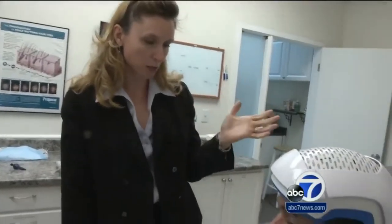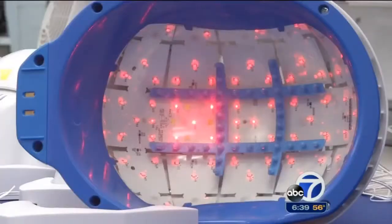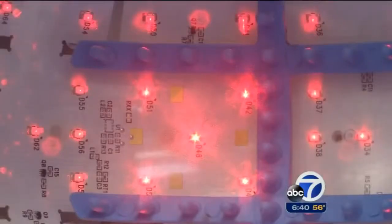Dr. Sarah Wasserbauer is a hair loss specialist in Walnut Creek and reviewed data from the company's clinical trial. The earlier you start, the better the data is. Not only does it thicken up the hairs, but it moves them into the growth phase. The helmet is embedded with approximately 80 low-powered laser diodes. Light waves are absorbed into the scalp during 20-minute sessions twice a week.